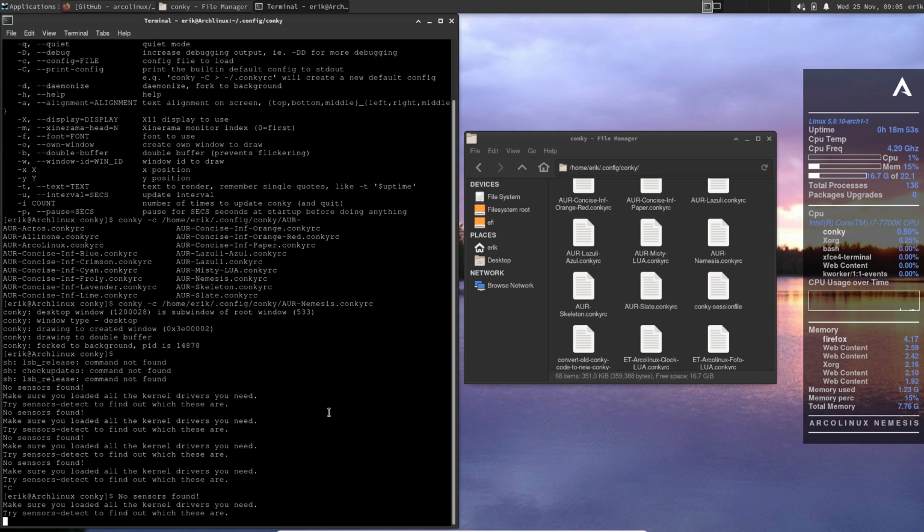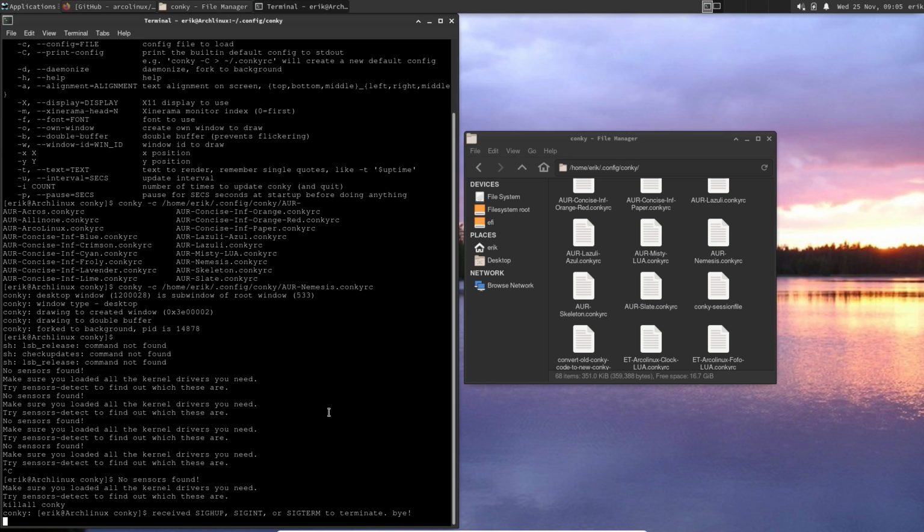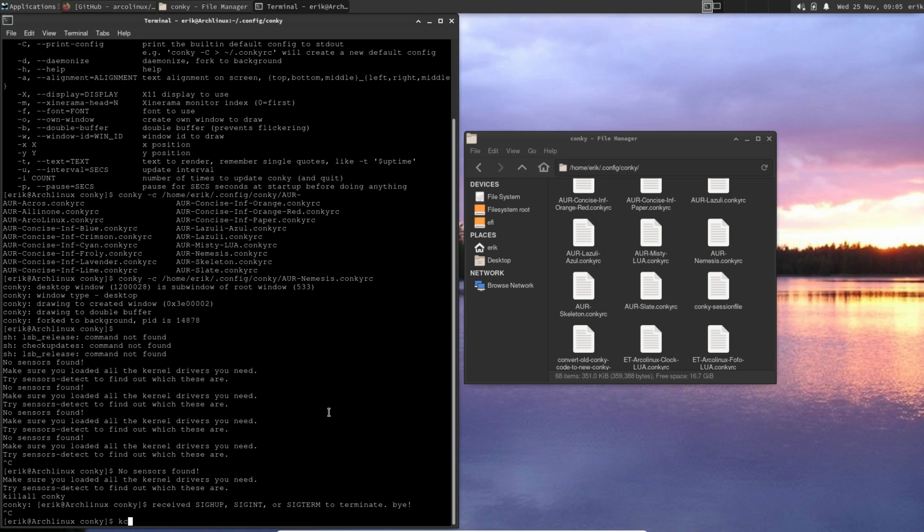Now, what you can do as well, maybe a killall would be in order. Killall conky, right? Killall conky, or in our case on ArcoLinux, remember that one, KC. Easier to type than killall conky. In the meantime, maybe, well, KC.